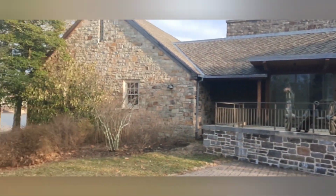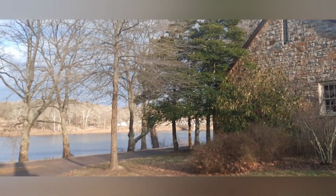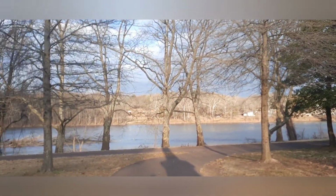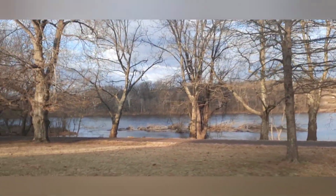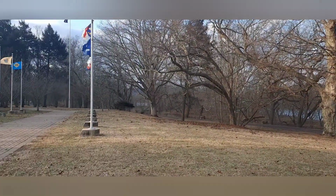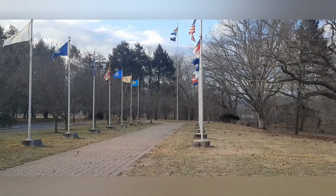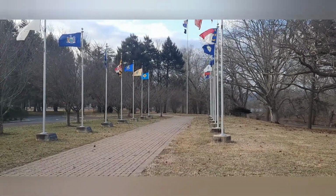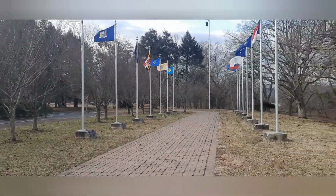So Washington Crossing, we're just down at the encampment, about 5 miles down the road. This is where the actual crossing was. Delaware River. And then the flags of the 13 colonies. Nice.